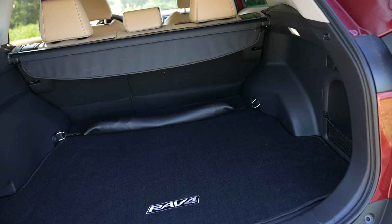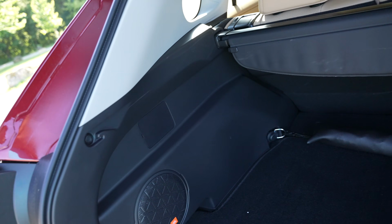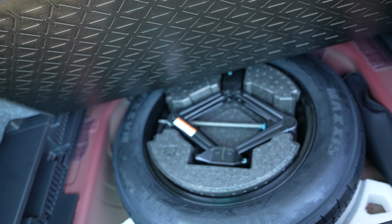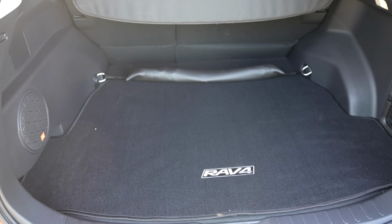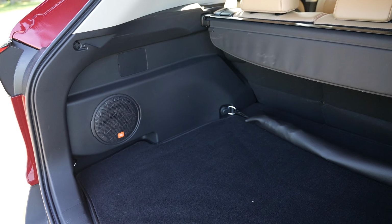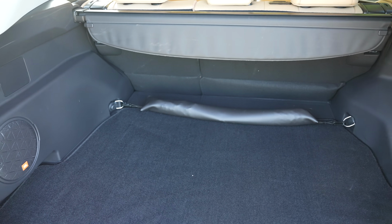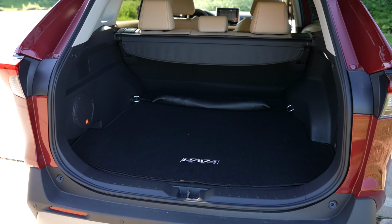So back here, we do have a nice retractable cover. It does come here on the Limited at least. JBL sub back here. We do have 12-volt power. Yeah, solid vehicle. In all reality, I'm a huge fan of the RAV4. There's a full size spare location that keeps it in the vehicle like normal. Nothing really crazy to say about here. It's actually got a good amount of space. We will do our traditional one that I haven't done for a while, and we'll put the luggage back here in a little bit to see how much luggage fits in this guy. But yeah, pretty good. It's a RAV. It's got good storage.